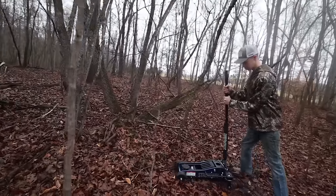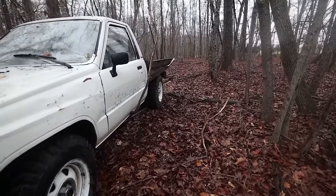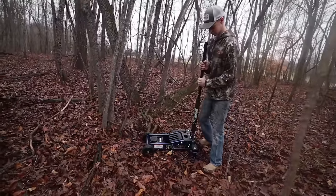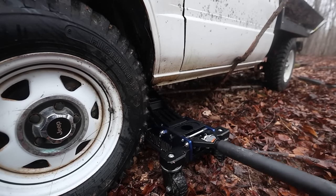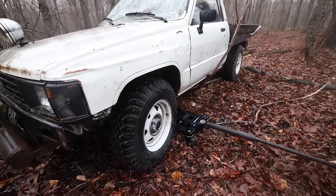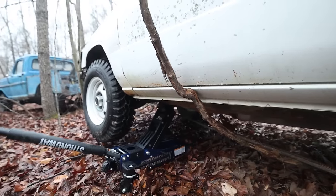We got the Strongway jack over here. We're gonna see if we can figure out the clutch issue before we go any further, just to see if it's able to drive out of here. Dang, that's a good jack, ain't it? Wow, didn't even bury itself. Picked the whole truck up without even having a trouble.